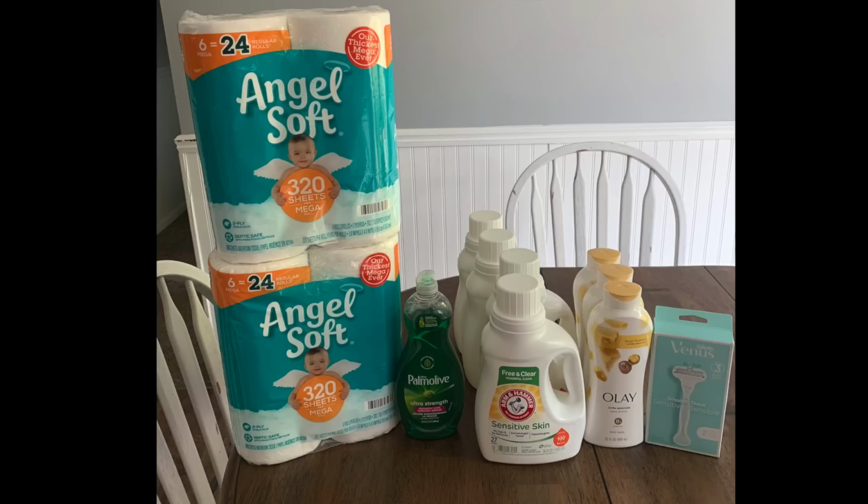We have $9 for the 2 Angel Soft products. We have the $2.49 Palmolive, 4 of the Sensitive Skin Arm & Hammer at $1.99 a pop. Now this is what's new, and I'll show you the displays in the store and so on and so forth, but nothing was tagged, so I don't know how great of a deal that's going to offer to you guys because I can't show you the tags.